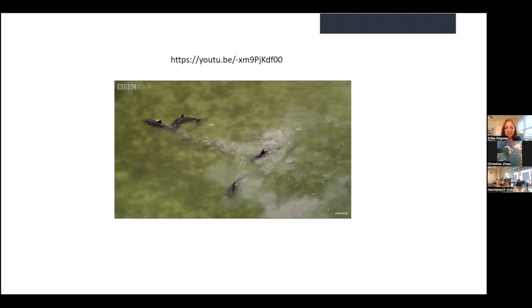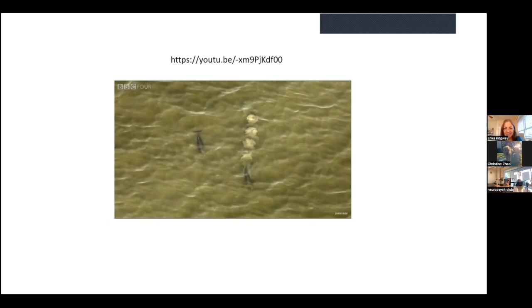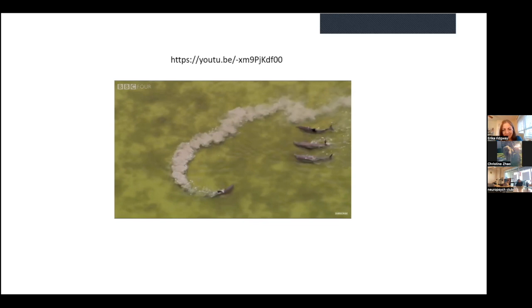As they close in on the fish, one key role emerges. The chaser's job is to create an artificial barrier to stop the fish dead in their tracks. They conjure up a net made of mud. And the other members drive the fish into a dead end.